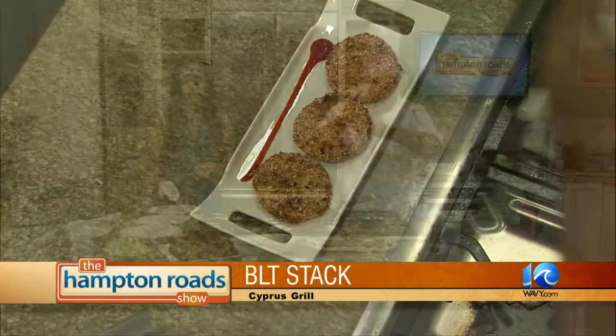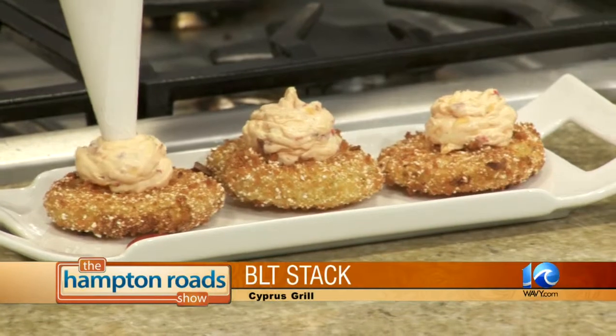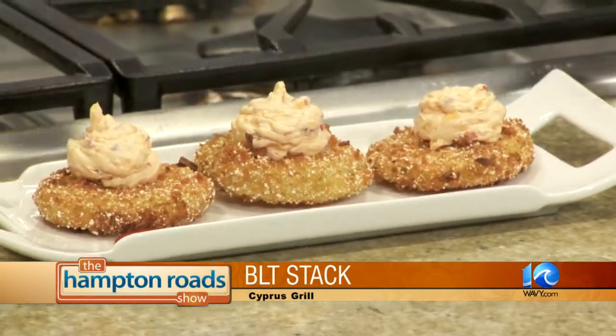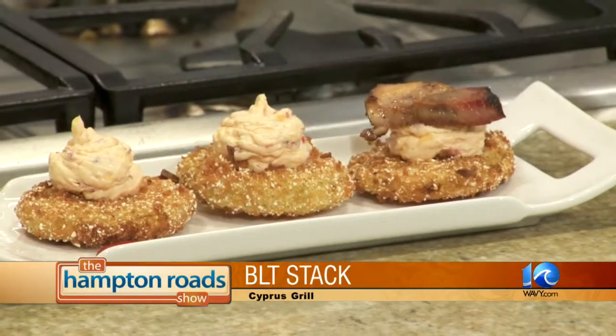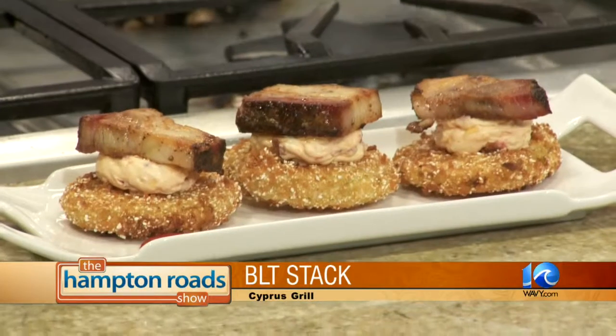Great. Now we got some homemade pimento cheese. Homemade pimento cheese. Is that the secret? Yeah. Those almost look like crab cakes. They kind of do. Wow. We got our pork belly on top. Okay. Wow. All right. This is for gourmet tailgating.